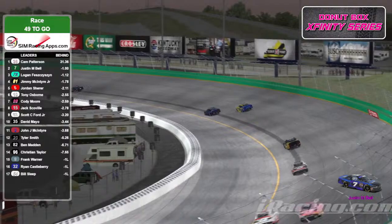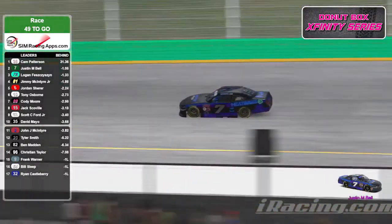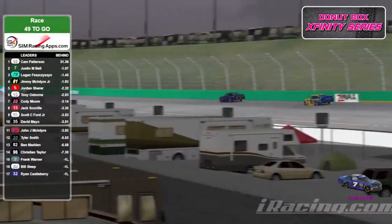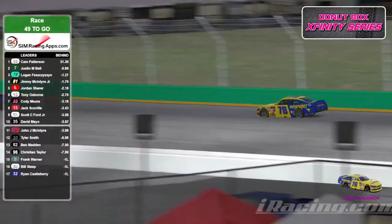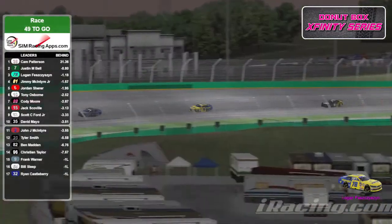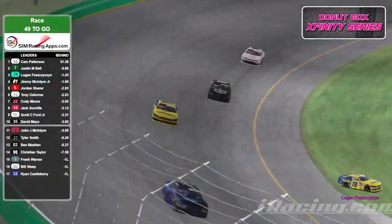Lots of good racing so far. We'll have to see if Logan Physician is going to use that track position, pit early, come in, take some tires, and see if he can get himself a stage win. Top 4 pretty sped out right now. Top 5 actually.